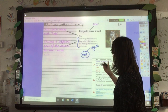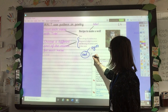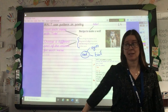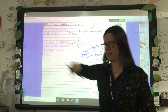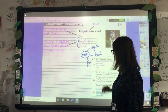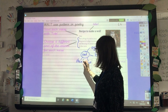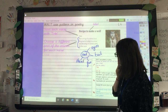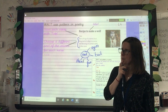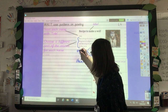Because I think a cat's eyes are really important. They help a cat see in the dark. Something else I think is important for a cat is its tail. So I'm going to describe the cat's tail because it helps it balance, doesn't it? It helps it jump onto things, walk along fences. I'm going to describe its fur or its coat, like Pie Corbett did. I think claws as well, because they're important for a cat. Shall I do teeth as well? No, I think I'm going to do ears, because I think a cat's ears are important.